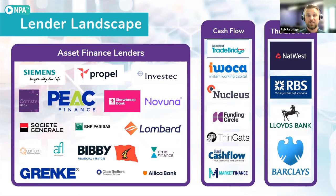The asset finance sector is very strong with many lenders active and keen to lend. Rates are on the up, but we are seeing decent rates starting at 4% presently. We also have Grenke, who are very keen and active in the Irish market and specialise in technology lending. All in all, the finance market is very strong and there is plenty of cash readily available to businesses looking to invest. Next slide, please.